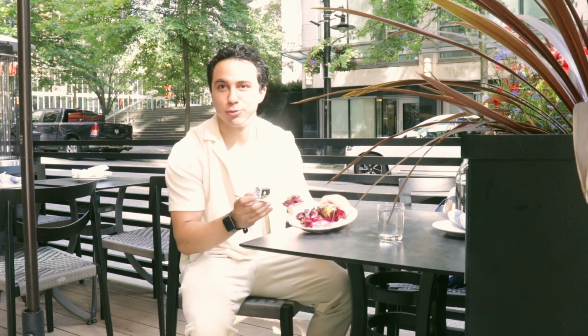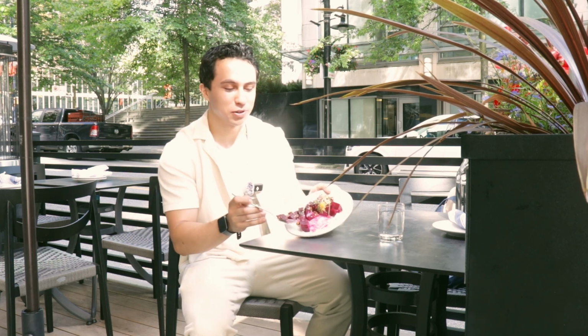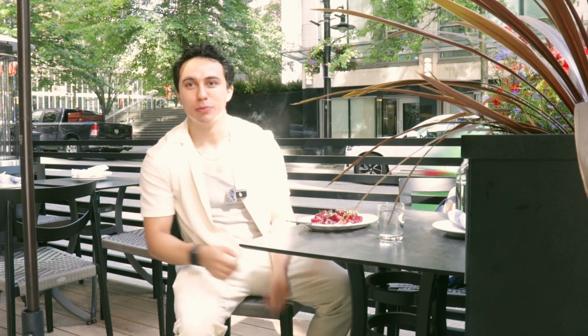And the plating was also gorgeous. I want to add that. And look at the color. I feel like you almost never see purple foods in nature. So to see something so vibrant, it's so gorgeous.